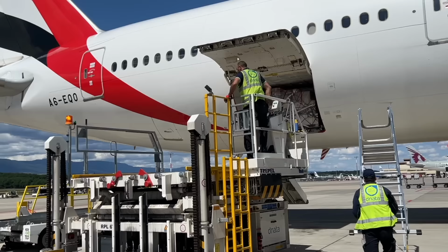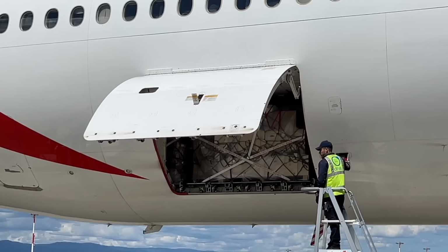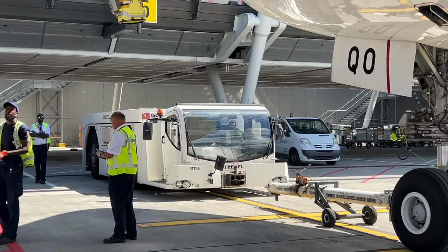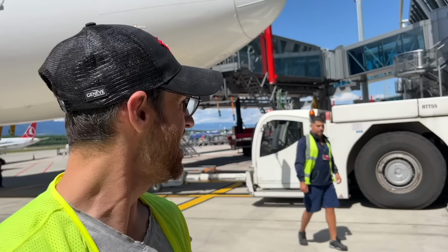Now we are waiting for the last passenger to board, in order to avoid any baggage offload if we are missing passengers. The biggest pushback we have here in Geneva. The biggest one? Yeah, the biggest one.